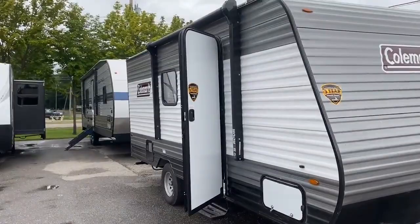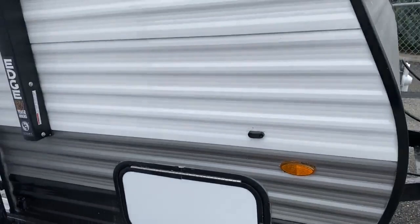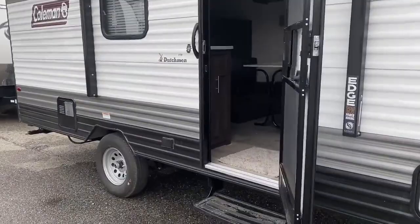All right, so you've got your power awning. You've got storage in there. The magnetic holds are nice because when your hands are full, you don't have to deal with it. It just makes it a whole lot more convenient. So right here you have an outlet. So if you want to set up your own little outdoor kitchen, you can plug in a griddle to make your pancakes, your omelets, all that good stuff.